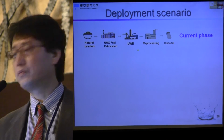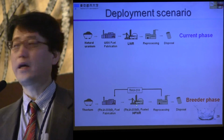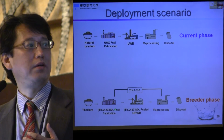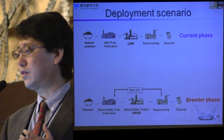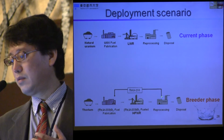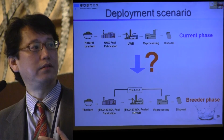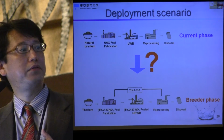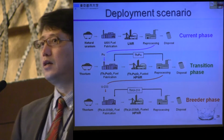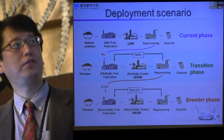We use uranium fuel in light water reactor, and as I showed, we can sustain by using thorium in a heavy water cooled PWR in a breeder phase. But the problem is how to connect this phase and this future phase, because this future phase needs uranium-233. And to prepare uranium-233 in the breeder phase, we consider a transition phase.